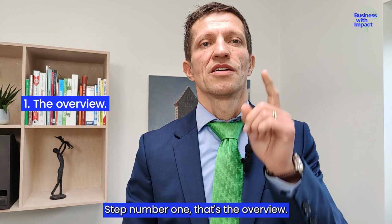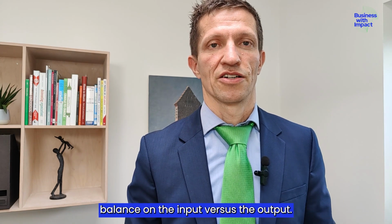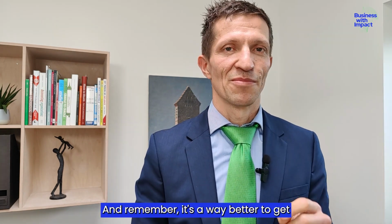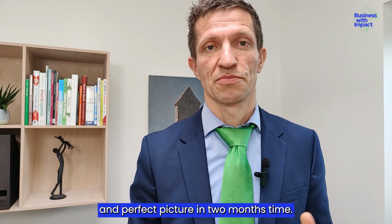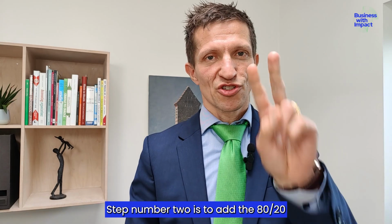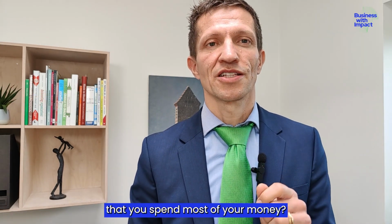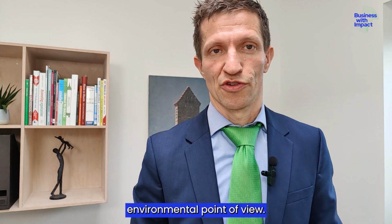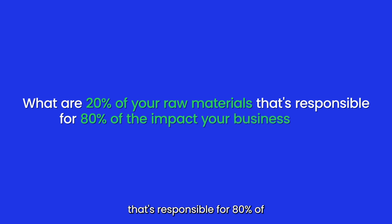Step number 1, that's the overview. This is where you do a rough mass balance on the input versus the output. And remember, it's way better to get a good picture tomorrow than a full and perfect picture in 2 months' time. Step number 2 is to add the 80-20 rule here to figure out where it is that you spend most of your money. You can do a similar exercise, but looking at it from an environmental point of view. What are the 20% of your raw materials that are responsible for 80% of the impact your business has?